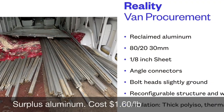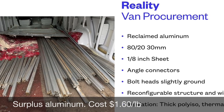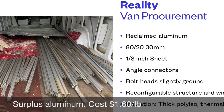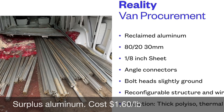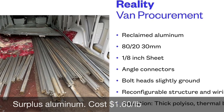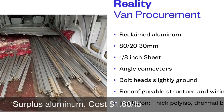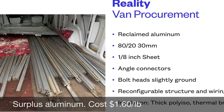Behind the scenes reality here, how the van was built. I went to the salvage yard, Glick's in Fleetwood, Pennsylvania, and bought this reclaimed aluminum. And it all turned out to be 30 millimeter type, which is perfect for my project. Strong and light and cheap, $1.60 a pound.